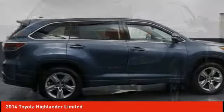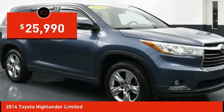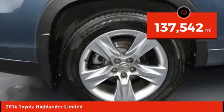A 2010 top safety pick, the Highlander is where substance meets style and is priced below $30,000. This vehicle has less than 140,000 miles.